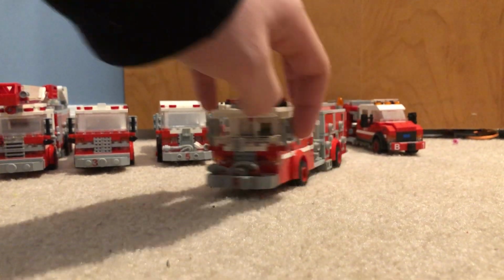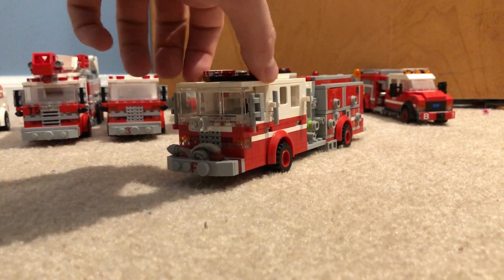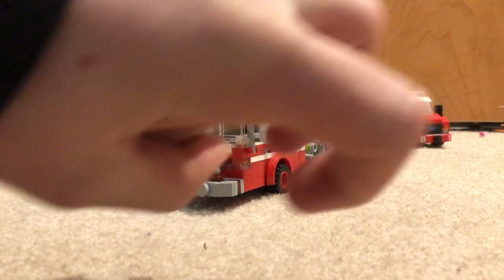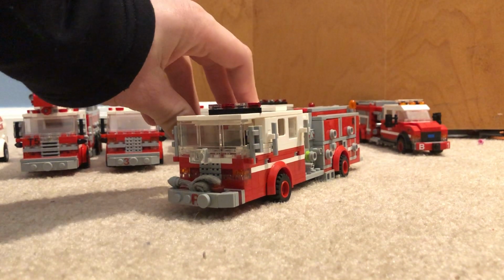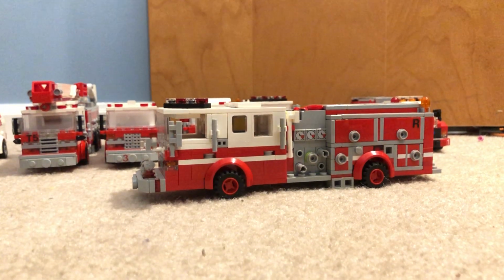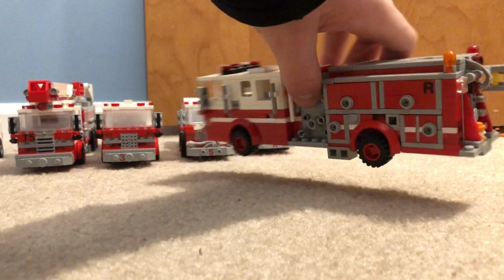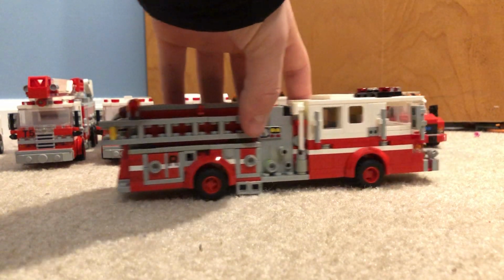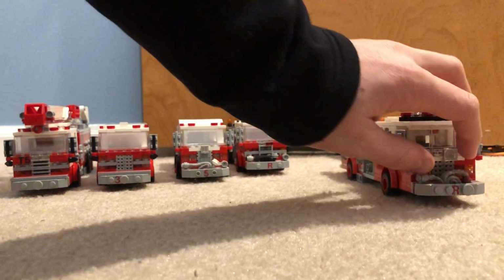Then here's the old engine 17. This is in place for engine 16. Engine 16's rig is out of service, I just haven't built it. But here it is. It's an old HME, 2005 HME. The truck's 14 years old, which is pretty crazy to think about, 14 years old in real life. So that is that.